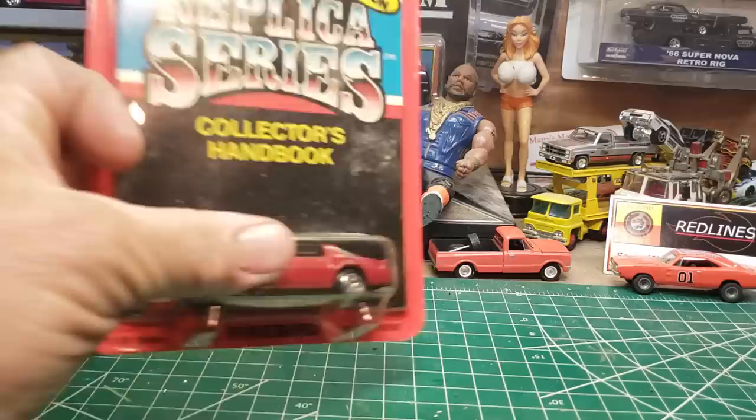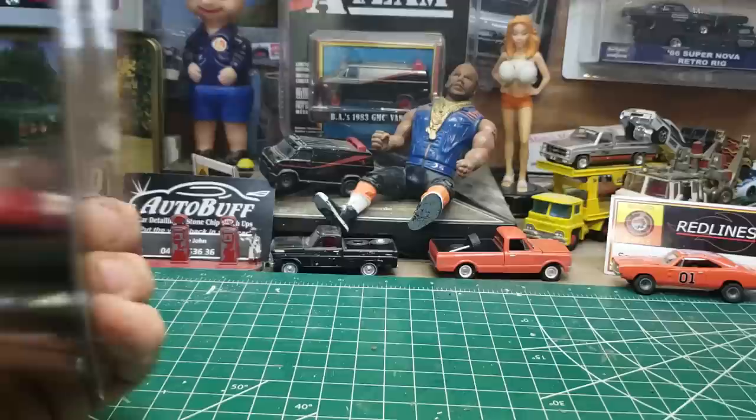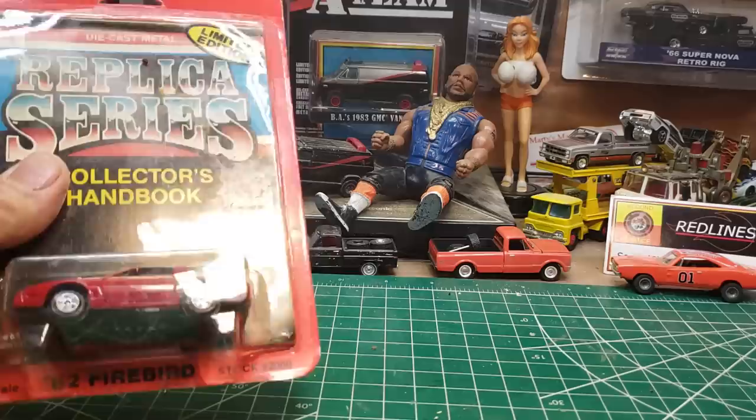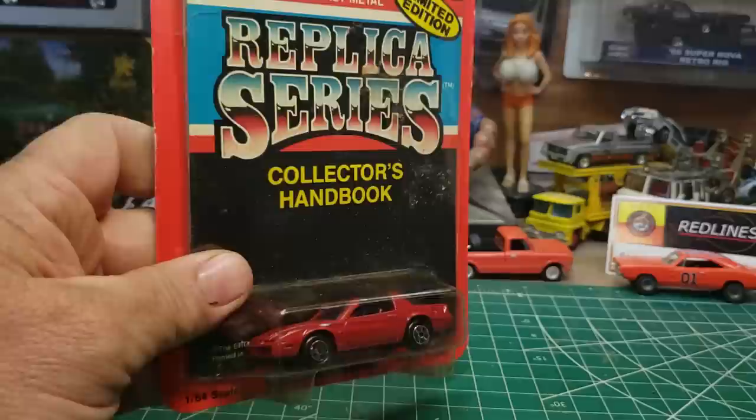I got this ERTL replica. It's got a collector's handbook in it. I've never opened the damn thing. I don't know what year it is, but it's still cool. It's got a die-cast magazine. It's got the collector's handbook in there with that, and it's an 82 Firebird, the ugly years of the Firebird.